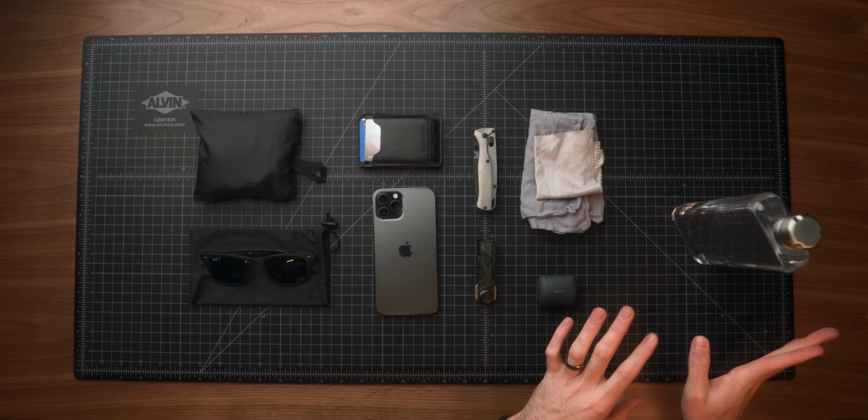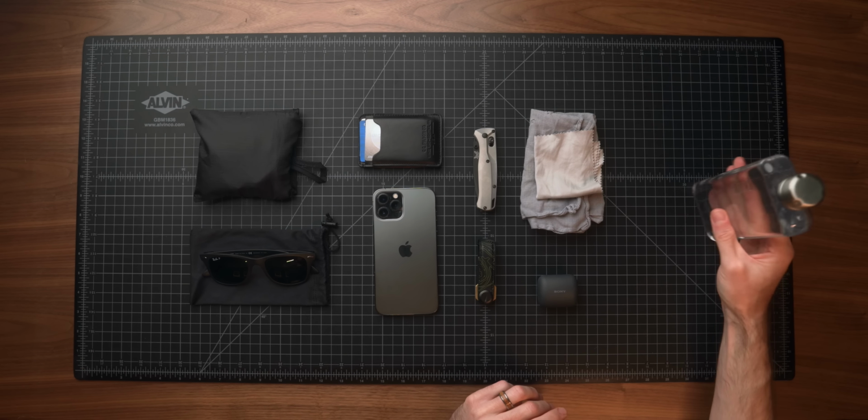First one being it doesn't really stand upright on its own, not very easily at least. That made it seem a lot easier than it has been. But yeah, it's not really designed or meant to sit upright, which I wish it was. I wish it had a more stable base on it so you could use it like a regular water bottle vertically when you're not carrying it. So that's gripe number one.